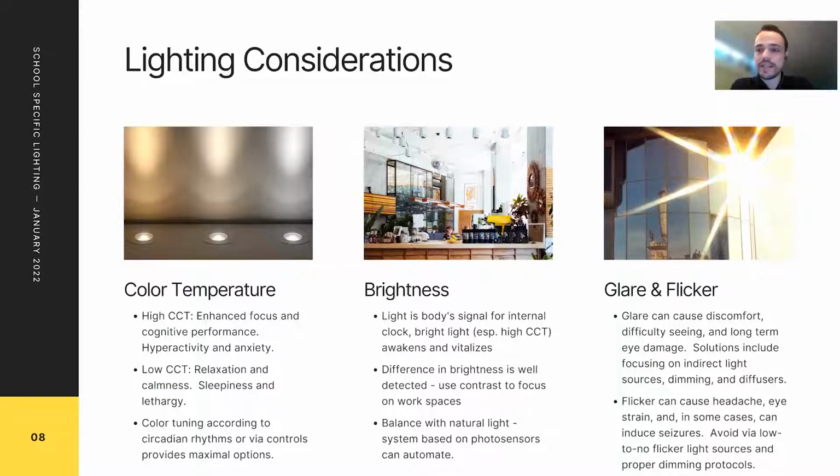Again, bright light is something that is going to have a direct impact on the body. Natural sunlight is going to be about 10 to 100 times brighter than our typical indoor illumination. And so when we're spending the majority of our time inside, especially in the morning, we're not getting that cortisol release, that proper signaling from the sun. So providing bright spaces is going to have a good positive effect. Again, because schools are operating throughout the day, we want to make sure that we have bright spaces inside of our classrooms.